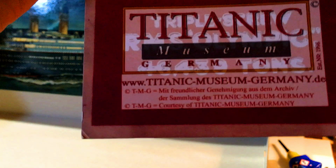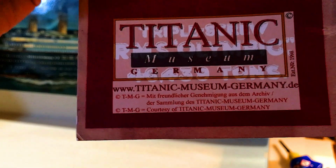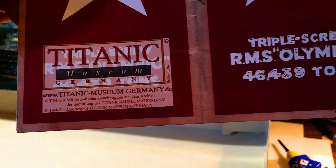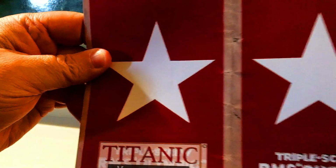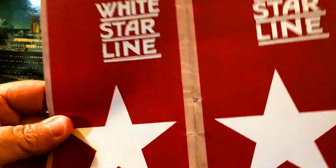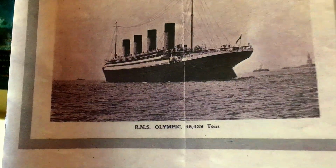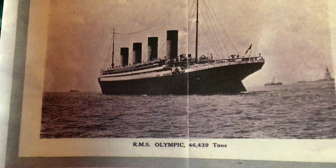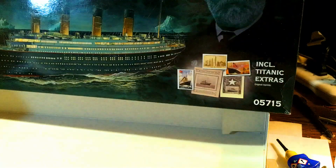You can see again the German Titanic Museum, triple screw, the Olympic, 46,434 tons. You can see the White Star Line, and you can see where this was originally folded in half. They did a great job with this copy. And this is, of course, of the R.M.S. Olympic, not the Titanic. But it's the closest thing we have to the Titanic.